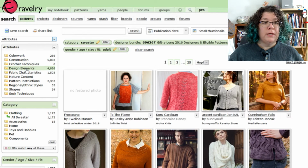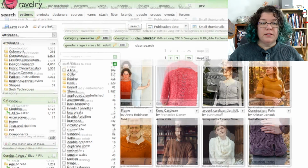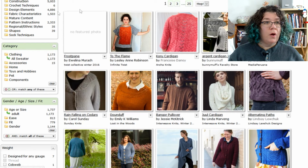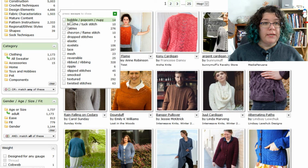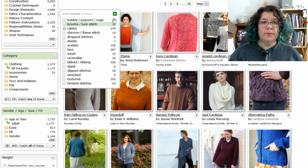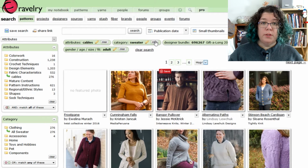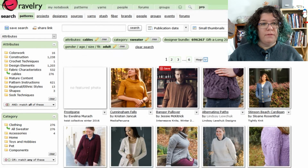Let's see what's under design elements. All different kinds of stuff. Look at all this cool stuff. Whoa, look at over here. Look at those cool cables. You know what? Let's look at cables. So we're going to go to fabric characteristics and click on cables. Now what we have is adult sweaters in cables that are qualified for participating in the knit along. And so we're down to 276 matches.